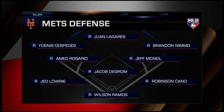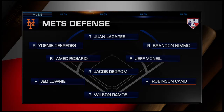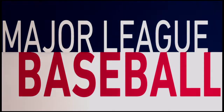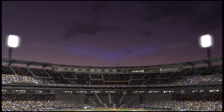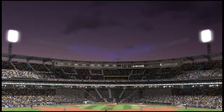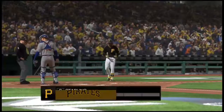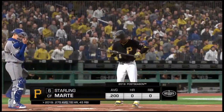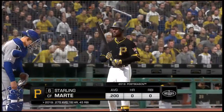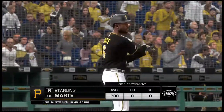Here's the defensive alignment for the New York Metropolitans. And let's focus on Wilson Ramos. He's an absolute brick wall behind the plate, and if you miss middle over the heart of the plate, he could turn it around with a 3-run bomb. Leading up for the Pirates, the center fielder, Starling Marte.